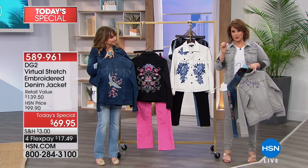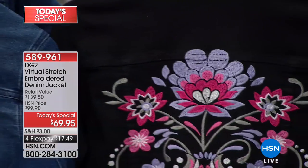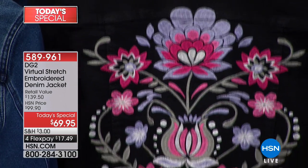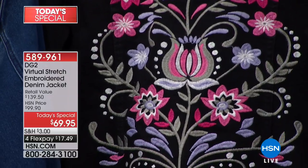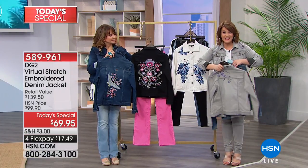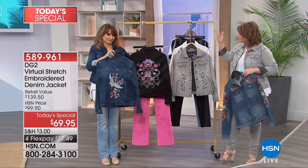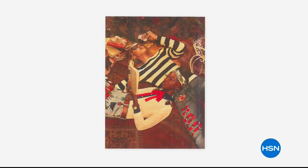When you see this up close, especially if you do embroider, if you know about embroidery, you're gonna say, how did they do this at this price? How did they do the flex at $17.49? You can get this home for $17 and change right now, one of the hottest trends on a classic piece that you know you're gonna need and use for years to come.